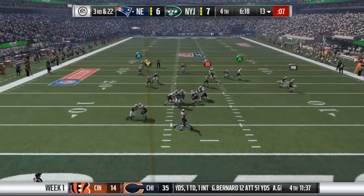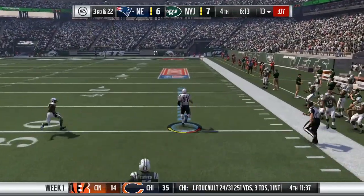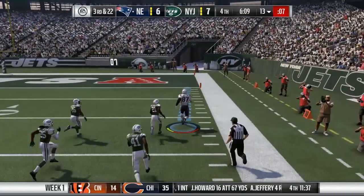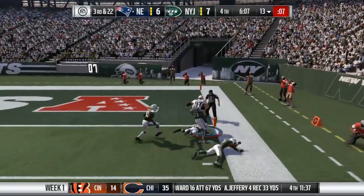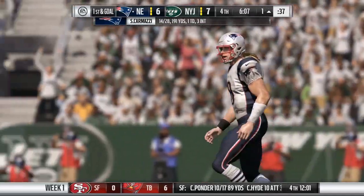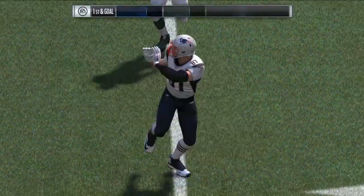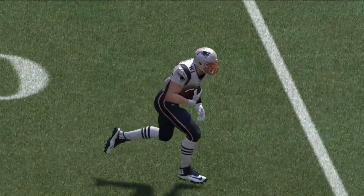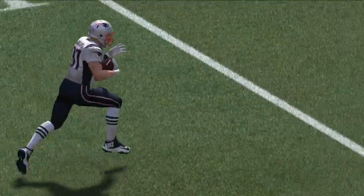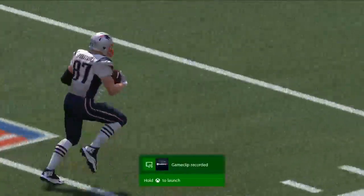From the shotgun, he'll look to throw. Wide open, Gronkowski. Rob Gronkowski. There he goes. And he will finally be taken out of bounds. A big play there on the catch and run. 86 yards. Coaches really don't care from what position they get this, but run after the catch ability is often the difference between winning and losing and changing field position.